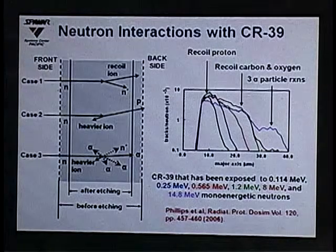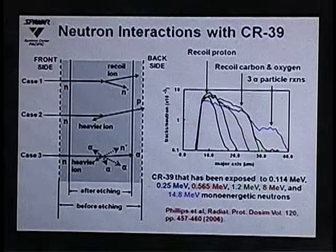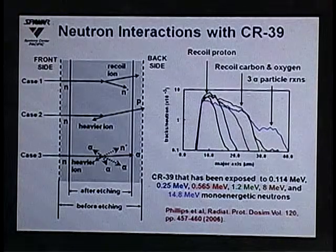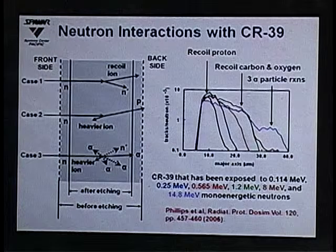And as I note down here, oh, here we go. Gary's calibrated this from 114 kilovolts all the way up to almost 15 MeV.